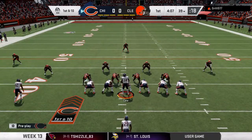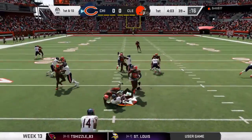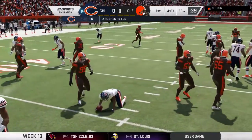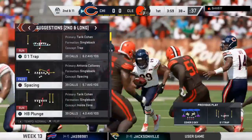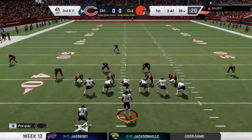Fundamental breakdown by the defense. You've got to be able to make plays on the edge. On 1st down, they go right back to Cohen. And this play will be blown up. He'll lose yardage back at the 38. That's going to go as a loss of a yard, and it'll be 2nd down.